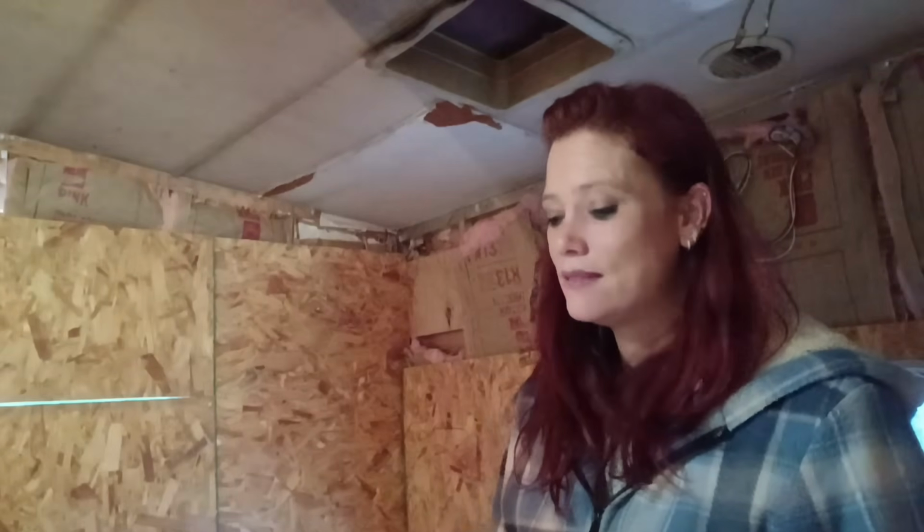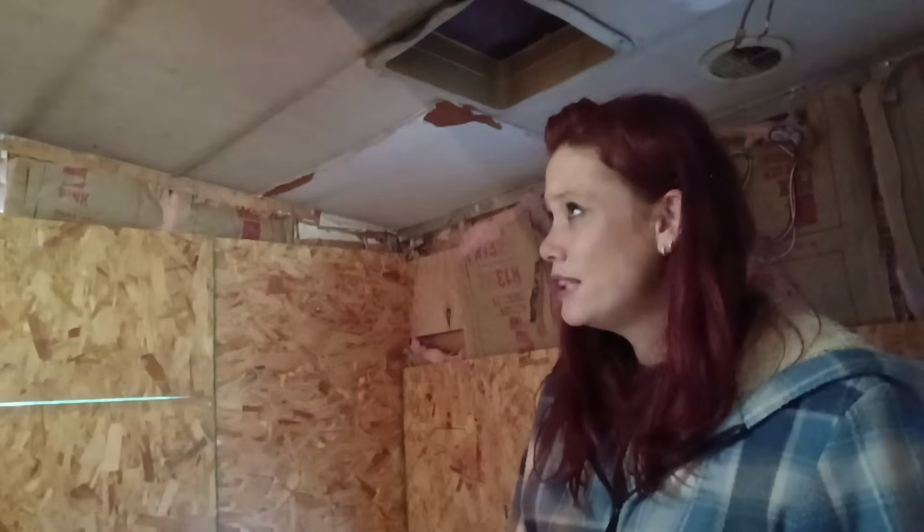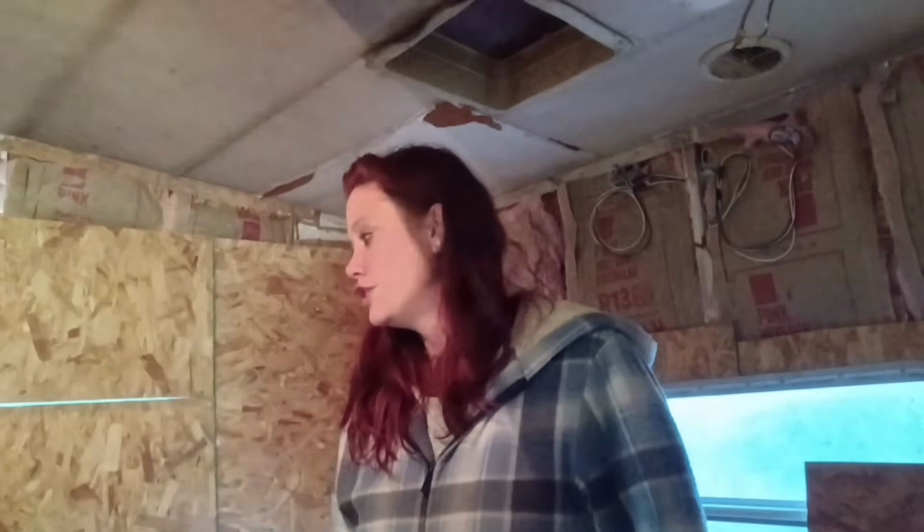Hopefully this will help keep it a little bit warmer in here though, and give Mason a sense of his own space when I get it done. I'm really thinking that I'll have enough wood to do it all, but I'm getting close to the end of it, and I've still got this whole wall that you guys can't see here, and then one more right here. So we'll see.